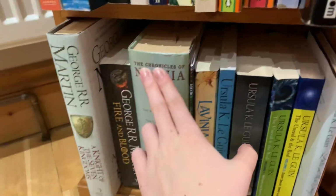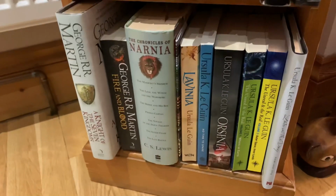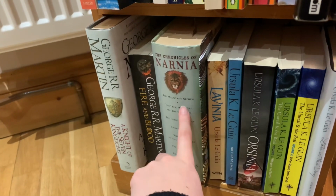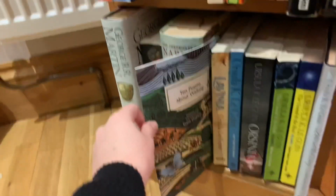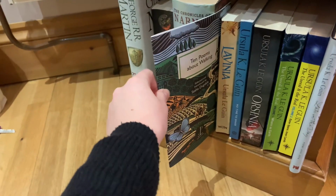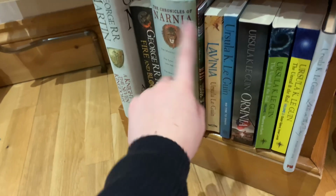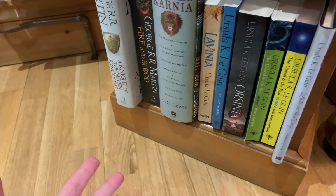And then we have my hardback edition of The Chronicles of Narnia. I've yet to read those. I'm hoping to start them this year because I think that will be a really good thing for me to do. And then we've got this tiny little book that is 10 poems about walking. I got this for Christmas from my boyfriend's dad. So I haven't read that yet, but that'll be a very interesting and very easy read.